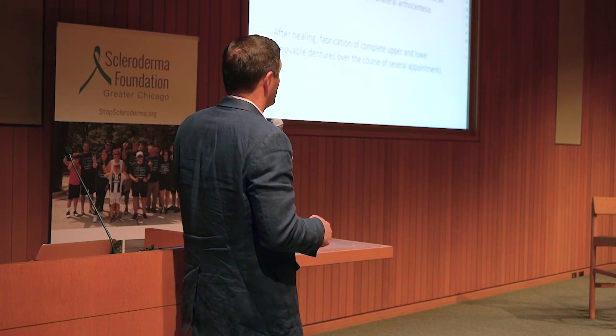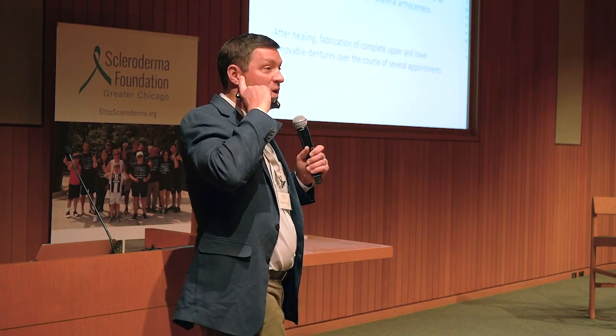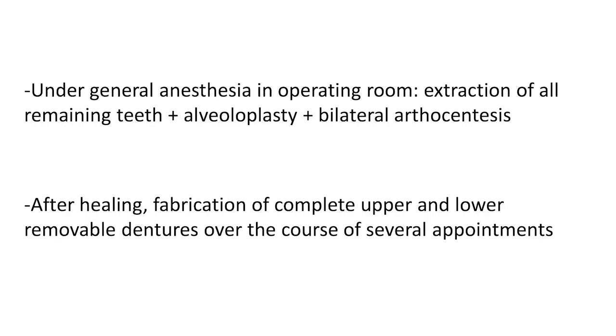Okay, so under general anesthesia, extraction of all the teeth, and then they did a procedure for her joint as well. It's where you take a needle, basically remove a little bit of fluid in the joint, and then inject some medication. Okay, so that's what this process is here. So after healing, we gave her a little bit more time to heal.